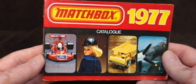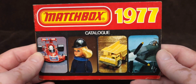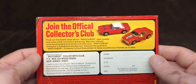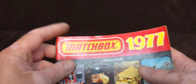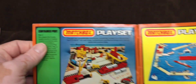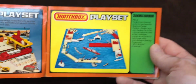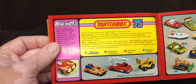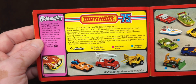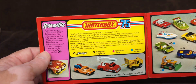Cool. We have skipped forward in time. This is heavy, Doc. I'm sorry. Okay, 77 catalog. They're joining the official collector's club. Oh, looks like they got rid of that kid. He probably grew up. They're like, you ain't cute no more. Play set. Very nice. They got a lot more aquatic things. I wonder why. Man, you can see how it's improved in quality and just different style of graphics.